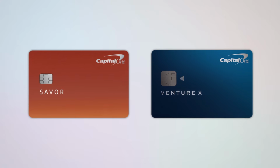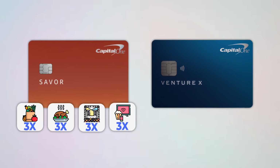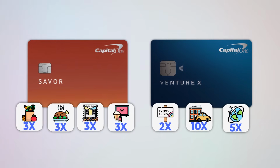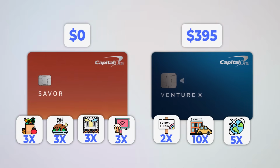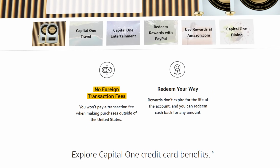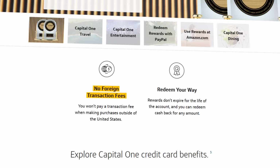So as a two-card setup, you'd be earning 3x back on groceries, dining, entertainment, and streaming on the Saver, plus then 2x on everything else, 10x on hotels and rental cars, and 5x on flights booked through Capital One Travel with the Venture X. And that's all for the same combined $395 annual fee that's going to be easily offset with the credits on the Venture X. Also, both the Saver card and the Venture X have no foreign transaction fees, so the miles that you're earning here on all these areas would actually be earned across the world without paying any of those extra fees as well.